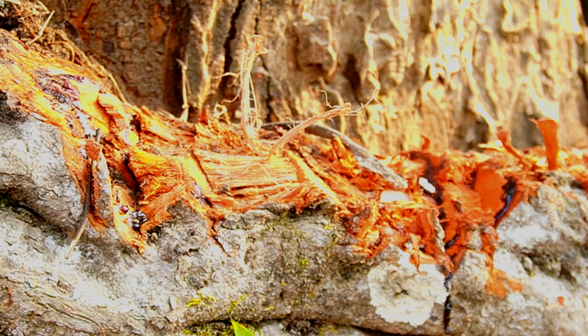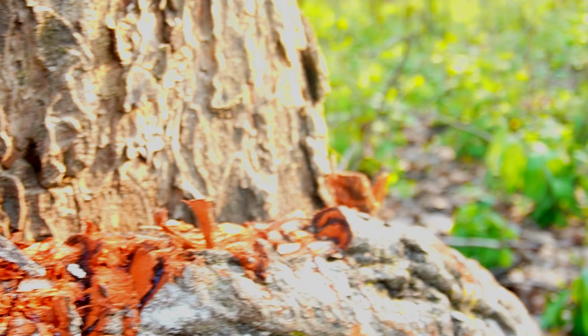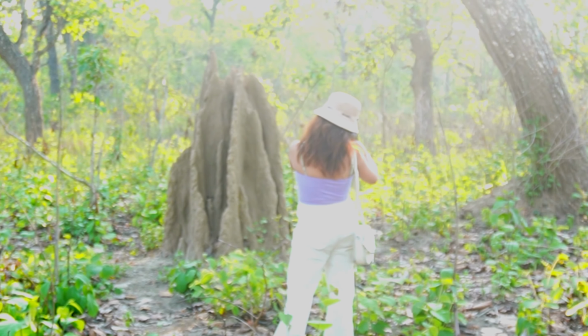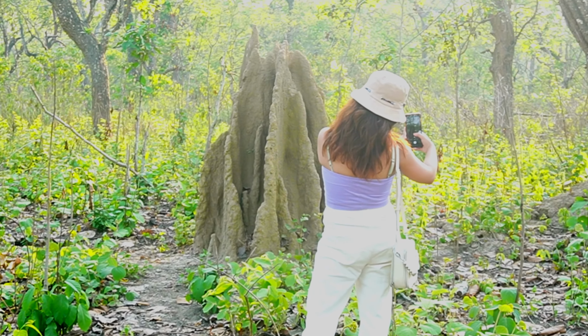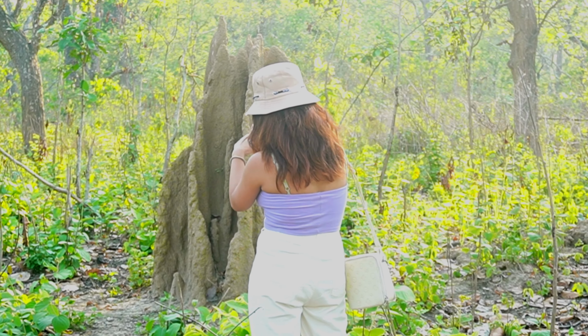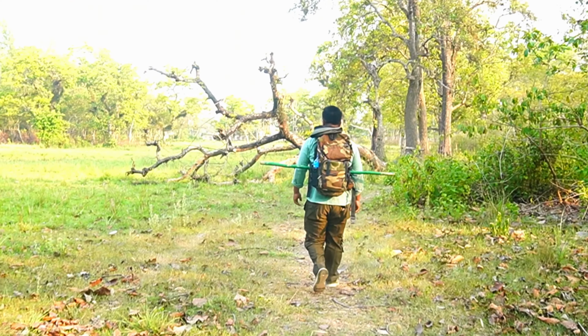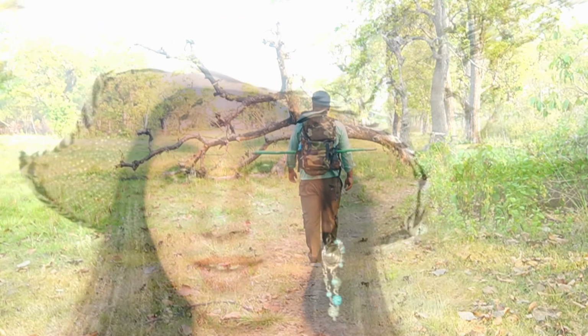And that's a termite mound, the Miracobola, termite mound. A kind of ant lives there, we call Damira in Nepali, in English we call termite. Now we finally reach the elephant breeding area.